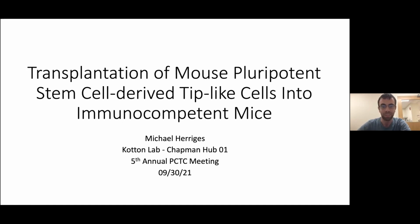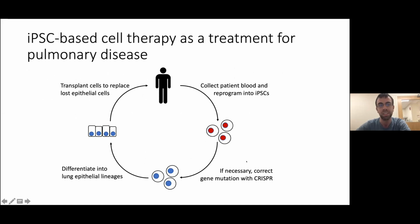One hypothetical technique, as Hal kind of mentioned, is iPSC-based cell therapy for pulmonary disease. So in this case, we have a patient with pulmonary disease. We can collect their cells and reprogram from the blood, reprogram into iPSCs, use CRISPRs to correct any disease-causing mutations. Then, using current or future techniques, we can differentiate these cells into various lung cell lineages with the hope of transplanting these cells back into the patient to replace any cells lost over the course of disease.